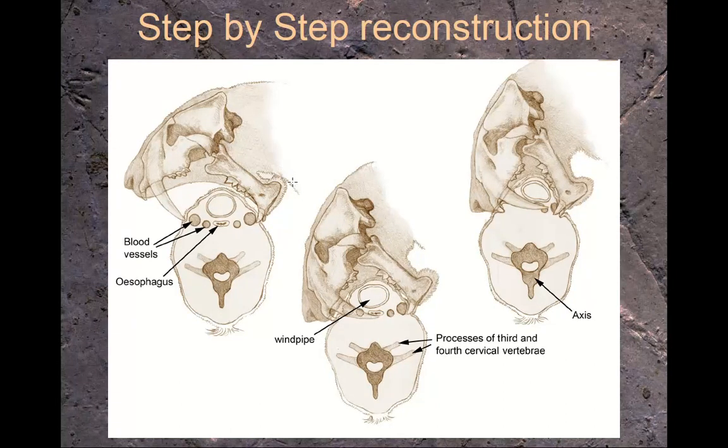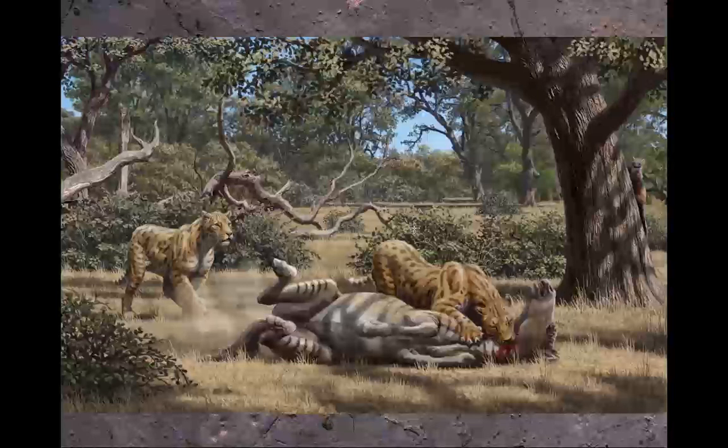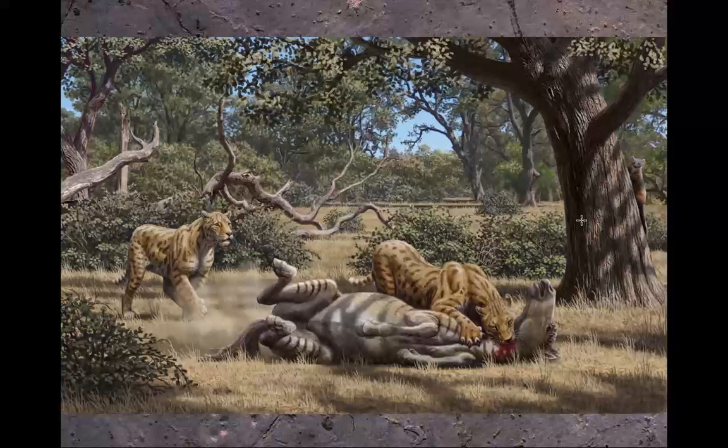But of course, animals like Megantereon that we see here, that lived in the Pliocene millions of years later, were far more sophisticated. And probably they were too sophisticated for their own good. But that's the final part of the presentation, so I'm getting a little bit ahead of myself.